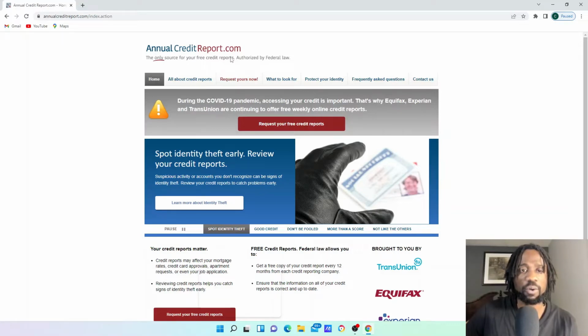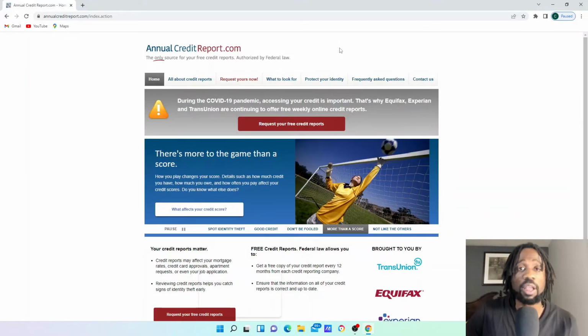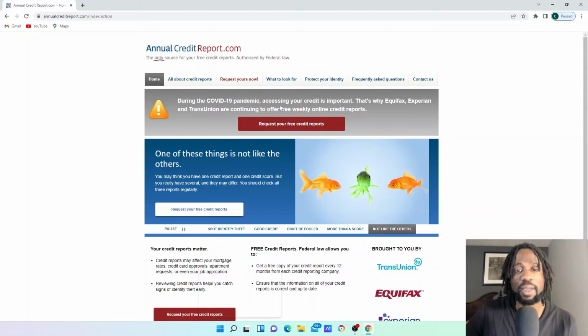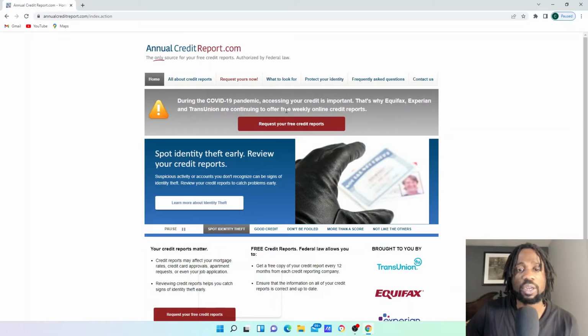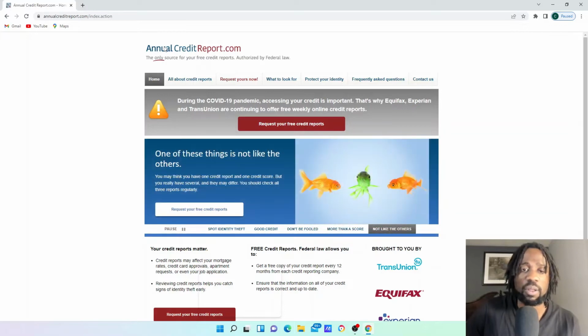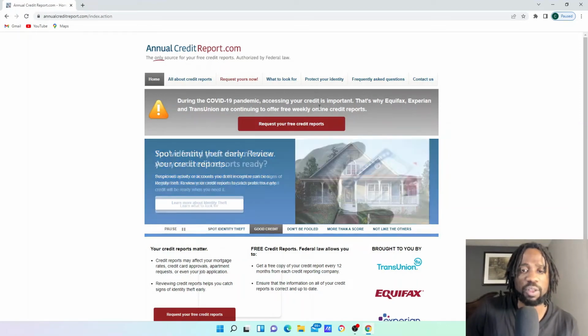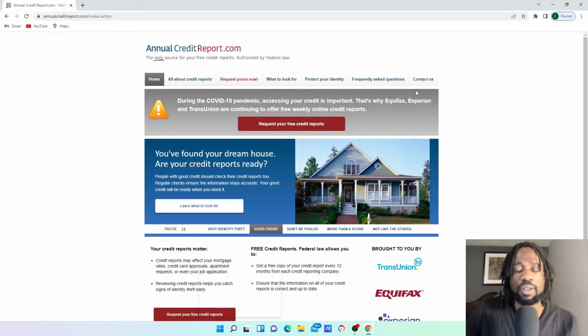As you see here, annualcreditreport.com, the only source for your free credit reports authorized by federal law. Basically, on this website, they allow you to check it only once a year. But as you see here, it says during the COVID-19 pandemic, accessing your credit is important. That's why Equifax, Experian, and TransUnion are continuing to offer free weekly online credit reports. Also crucial to check because you never know, people's identity gets taken a lot. So you never know if there's some fraudulent stuff on your account. If you're a person who doesn't really check your credit all the time, you won't ever know that. But like I said, it's a time where you could check this because as you read there, they're allowing you to check it weekly.